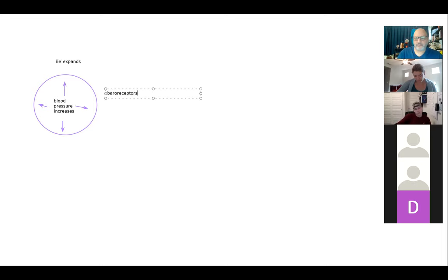As the blood vessel expands, these baroreceptors stretch. And as they stretch, what did I say happens to their firing rate? It increases. Yeah. We see an increase in action potential firing. This information is sent to our command center. And as we know, that command center would be the medulla oblongata.